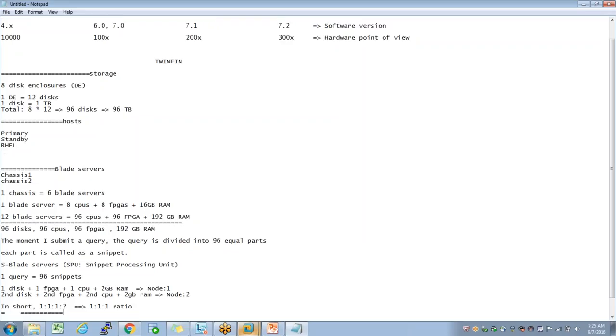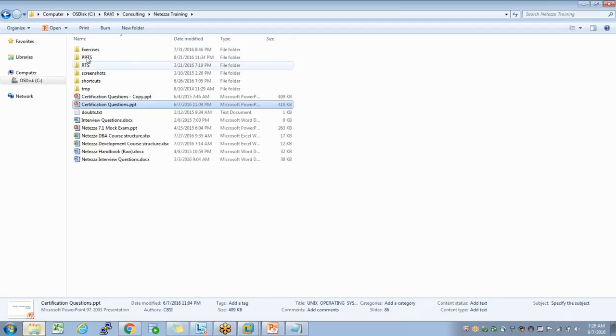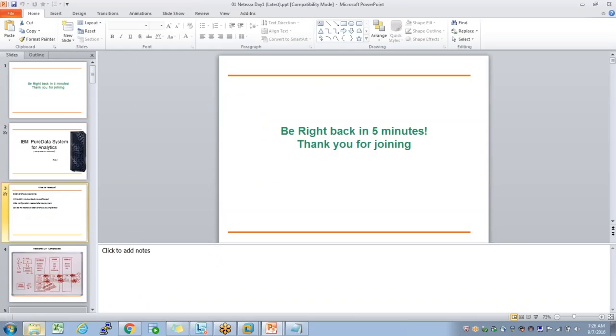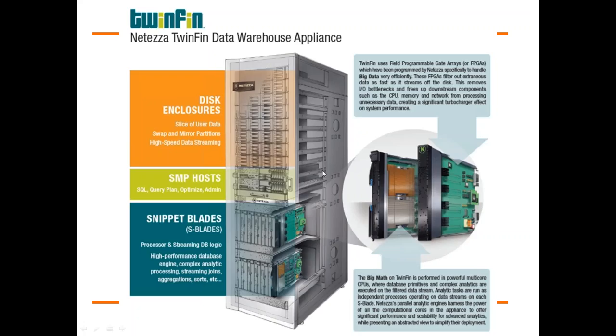So this is all we spoke about in the architecture class. What I am going to cover in addition is this whole configuration. If I open the architecture PPT one more time, this is where we have the storage. This is where we have our Netezza host. This is where we have our processing power, called blade servers.